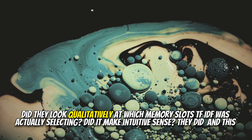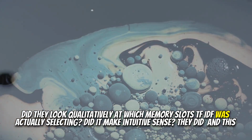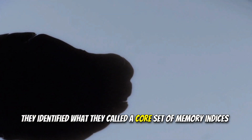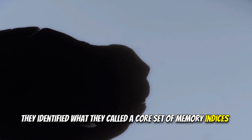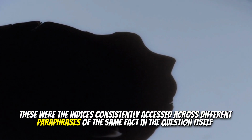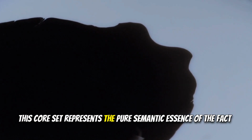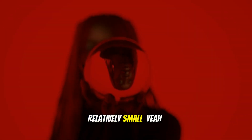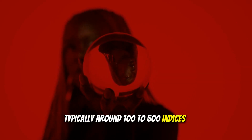Did they look qualitatively at which memory slots TF-IDF was actually selecting? Did it make intuitive sense? They did, and this part is fascinating. They identified what they called a core set of memory indices. These were the indices consistently accessed across different paraphrases of the same fact in the question itself. This core set represents the pure semantic essence of the fact. And this core set was small. Relatively small, yeah. Typically around 100 to 500 indices.